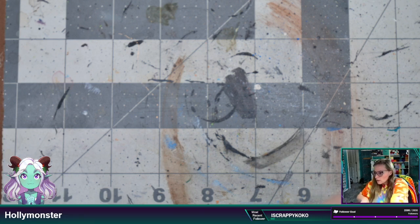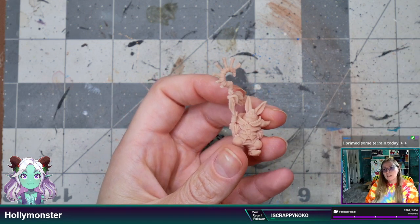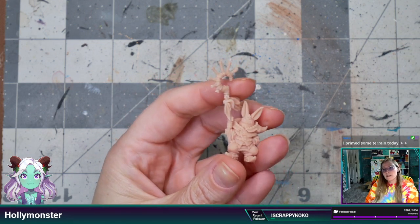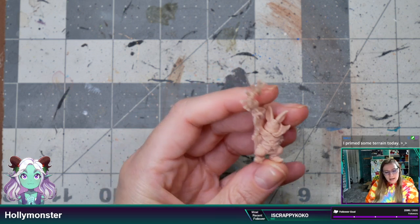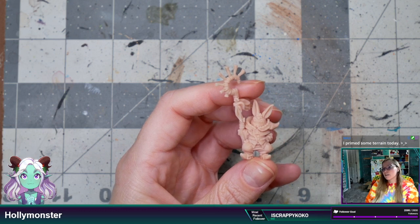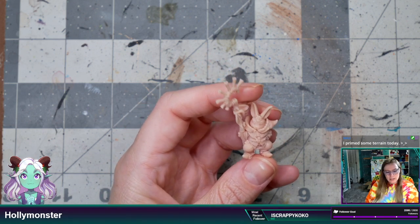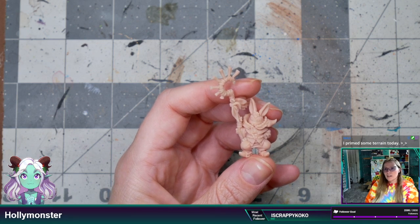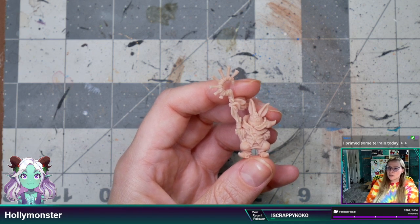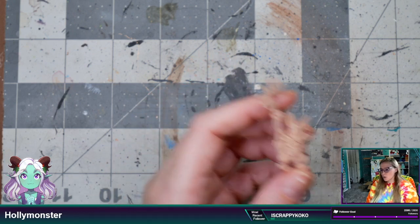Whoops. Fan God gave me this. This was one of the Ignition Core minis. It was like in a bundle. And I thought this was the cutest one out of all of them. And he was like, I'm never going to paint this. Do you want it? And I was like, heck yes, I do. It's so freaking cute. It's just like a little bunny mage. So this is from the Ignition Core team. I thought it was pretty adorable.